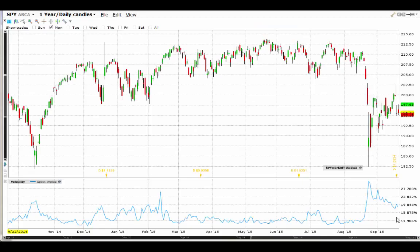So we're going to place a bull put spread on SPY. You're looking at the 1 year chart here, and you can see back almost 52 weeks ago the low was 182.20, and then more recently we had the whole Chinese volatility issue and the big sell-off there very quickly, then a recovery, and it's kind of hovering between 195 and 196 at the moment.